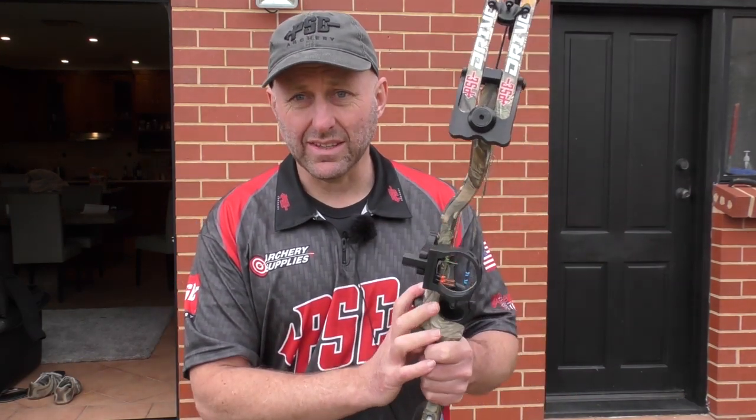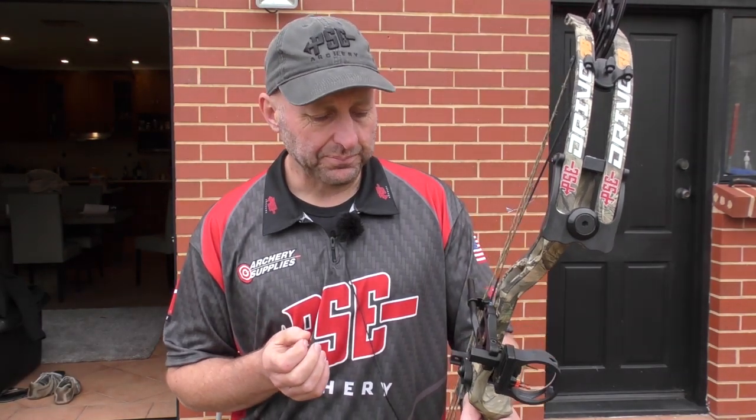So now for me, the Bow Madness, which is stepping up in price, I kind of struggle to see where that fits into the market compared to this bow, because it's got the same features. It's got the same cams, same limbs, basically the same riser. So I'm going to struggle to see where that fits into the market compared to the Drive. So let's have a look at this bow.